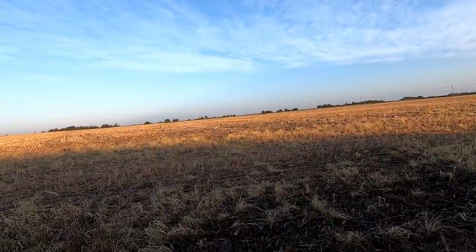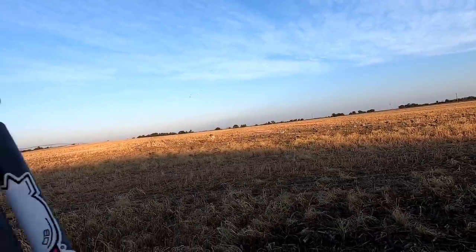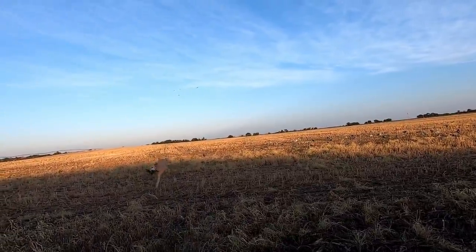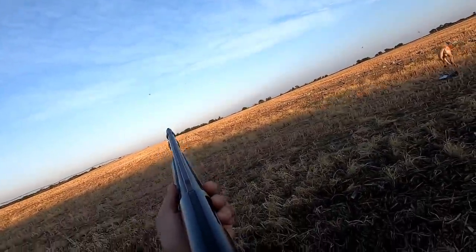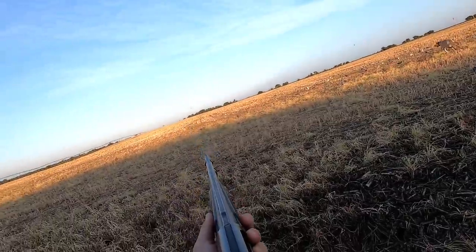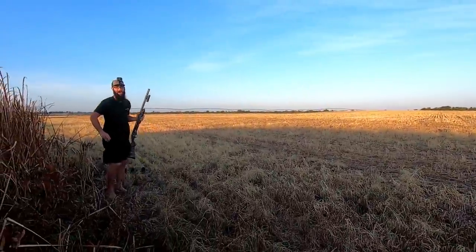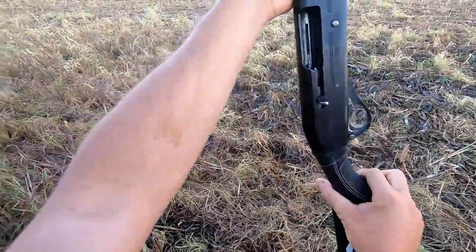Hold on, this red one. See this red one here? Yeah, in the back. Shoot that red one if he comes close. Here, he's coming back. Get ready, boys. Shoot this red one. 3, 2, 1, shoot him. Me and you are pulling the trigger every time, exact same time. We all were shooting at one. Yeah, well, I'm out of shells.